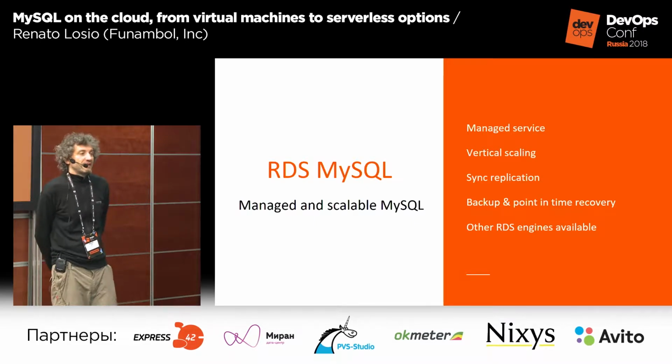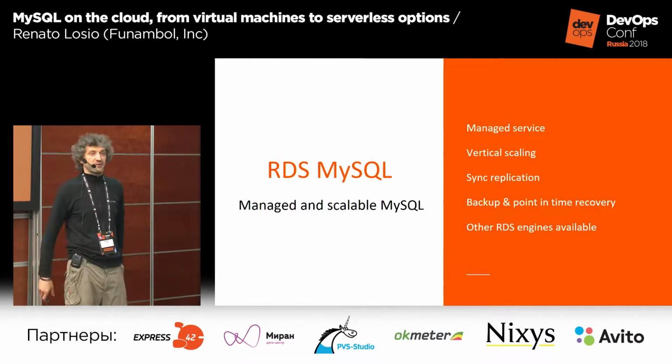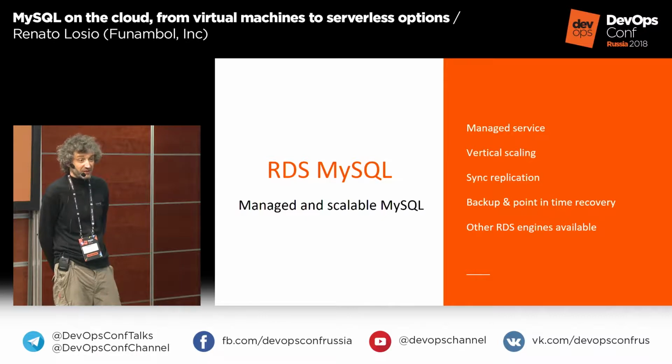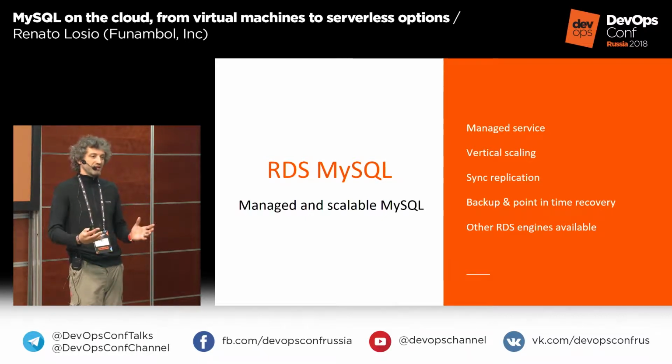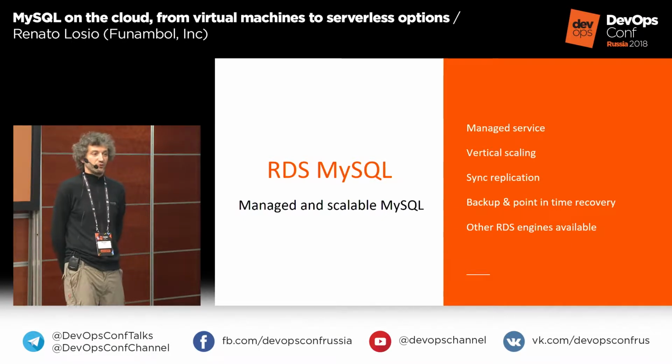To simplify that, since more or less 10 years ago, there's now as well a managed version of MySQL on Amazon. They call it managed and scalable MySQL, it is RDS, and in that case it is a managed service. What does it mean, a managed service? It means that basically it's still the original version, if you're running, I don't know, 5.7.23, that's the version you're running, and you can choose that version.